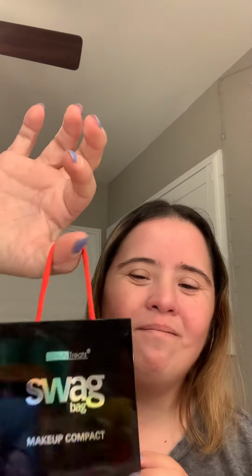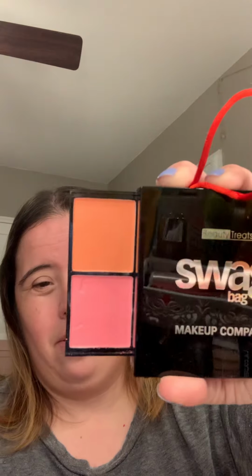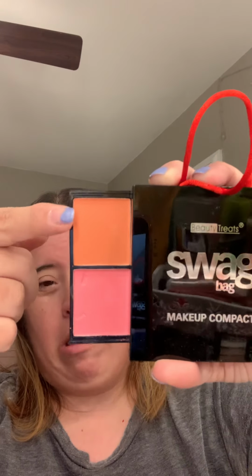It has a handle on the top. I got this for a Christmas gift. A family friend, Yvonne, she got me this for Christmas. I'll show you, but here's one side. I think this is like lip gloss on one side. Yeah, it's like really cool shades for lip gloss. And then I think this side is like blush. Yeah, so just like a pink shade of color, and then right here is like natural orange.